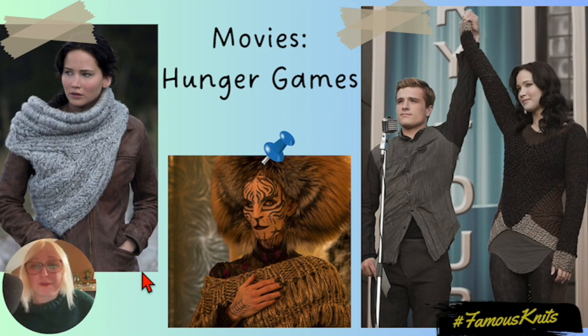But I remember when Hunger Games came out that this cowl, I don't know if it's exactly called a cowl or if it's called a wrap, but this piece was very inspirational, and there are several patterns out that sort of mimic it. I remember it being one of the pieces that I was so excited to purchase on Ravelry back in the day. I never did end up making it because that sort of thick, heavy wrap is not actually my style, but it's so inspirational.